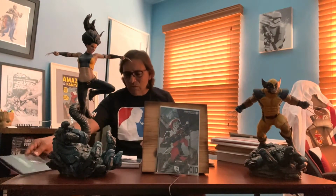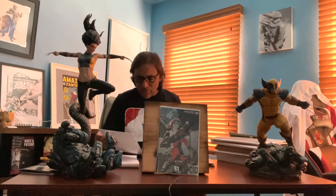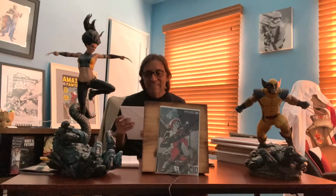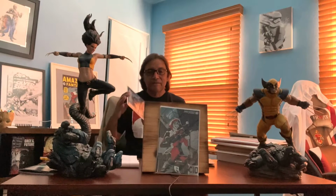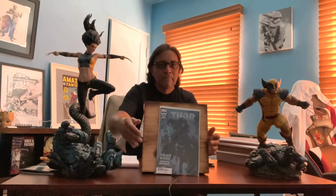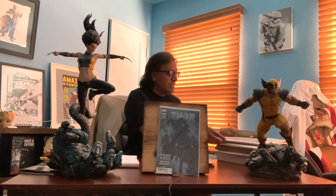And the next one is Thor number 5, third printing. I just like the cover. I keep on saying that, but covers grab me. And this is by Donny Cates. And those, once again, came from Frankie's.